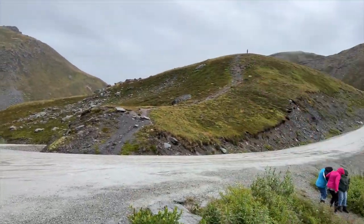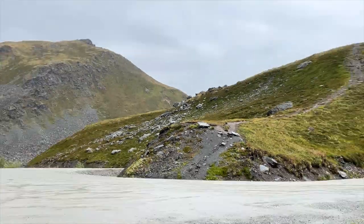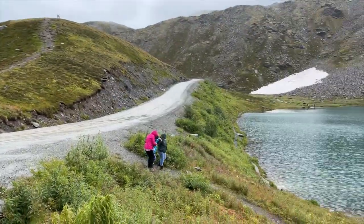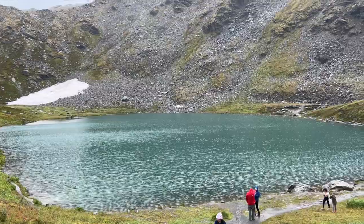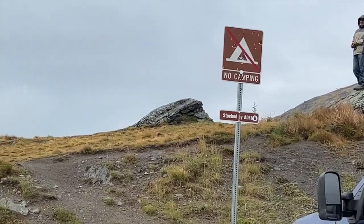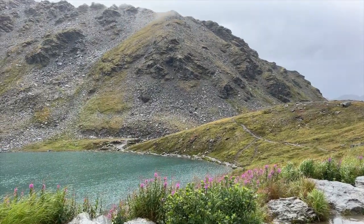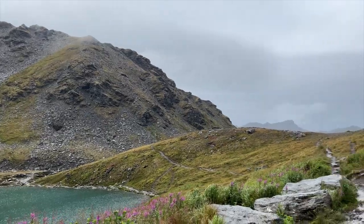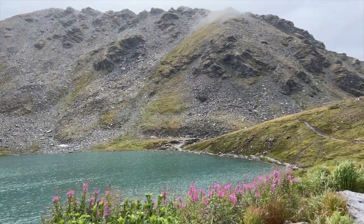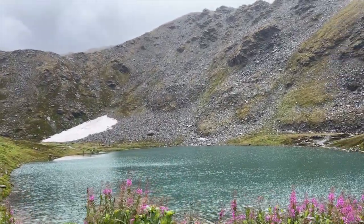You can get on top of those mountains as well, and right there are some people. You can climb up to this mountain, up to that mountain. There's lots of trails up there. Oh, so it looks like there is fish in here, stocked by ADFG. Beautiful. It's always windy up here too. You'll get some days where it's nice and quiet, but for the most part it's super windy.